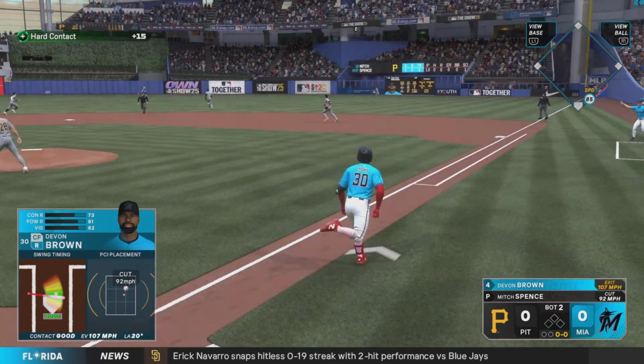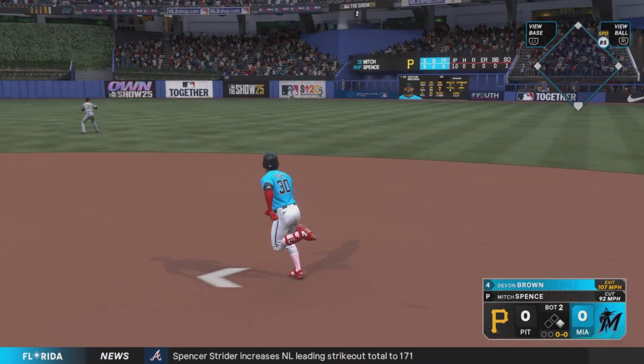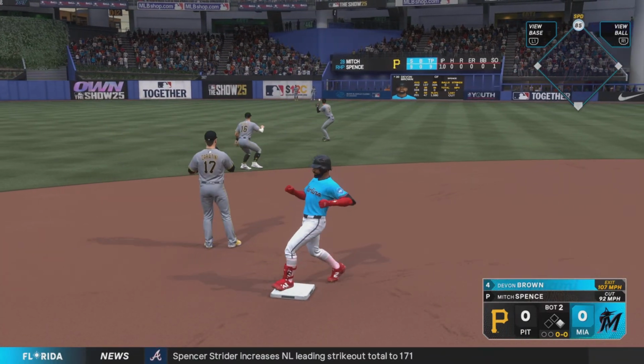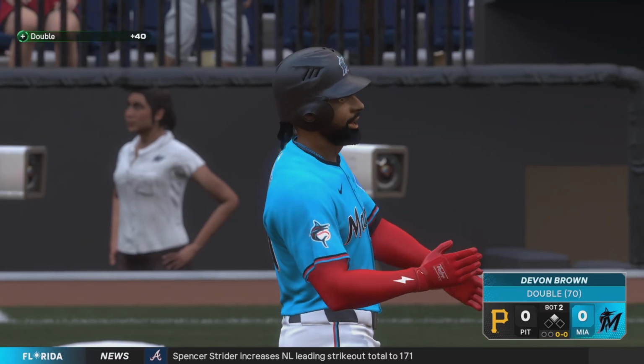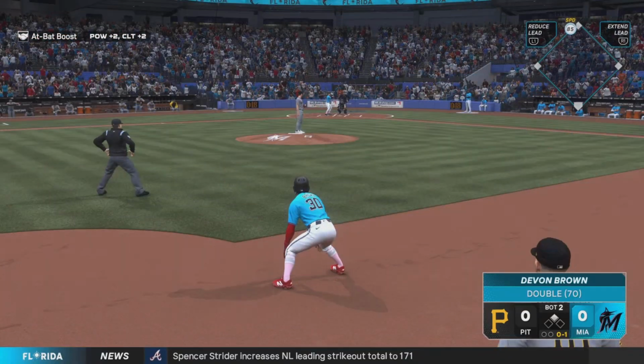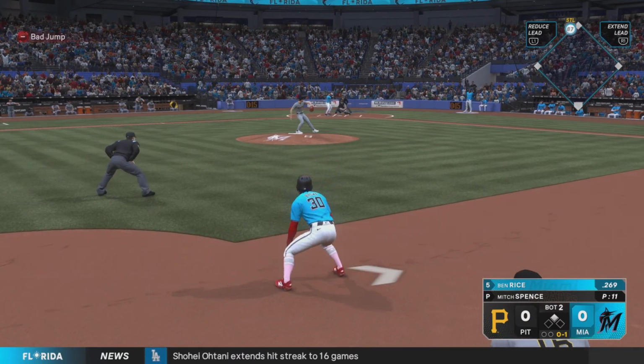Swung on, belted. That's back there. That one hops against the fence. Safe at second with a leadoff double. I'm sure he feels really good about that one. Put a really nice balanced swing on it, and when you can rope one into the gap like that, you're thinking extra bases.